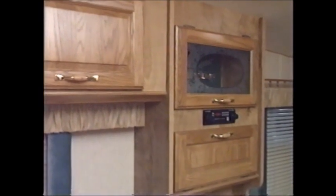These cabinets are some of the finest in the industry. The solid oak door and drawer fronts add a nice touch of warmth and luxury. Before we leave the kitchen, I want to show you something about the storage space. All the wiring, pipes, and heating ducts are placed so that they don't interfere with the storage, but are still easily accessible for service.